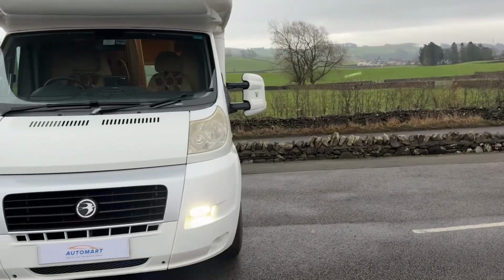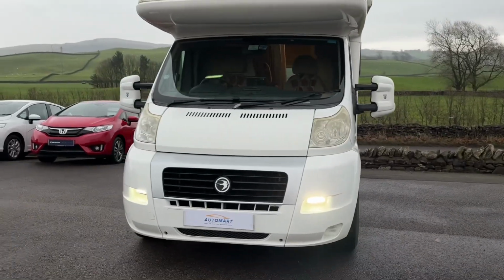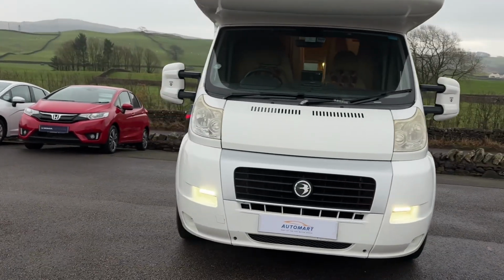It's a great vehicle, a nice, large, practical family motorhome to fit everyone in.